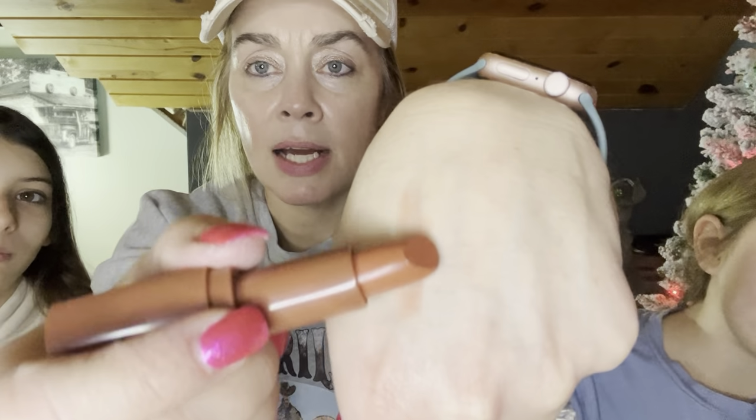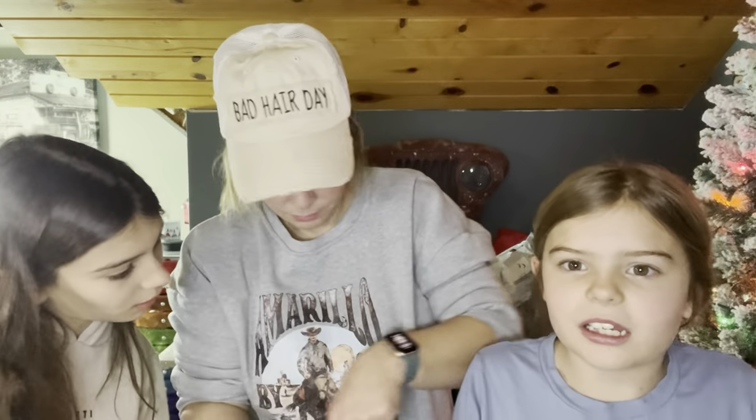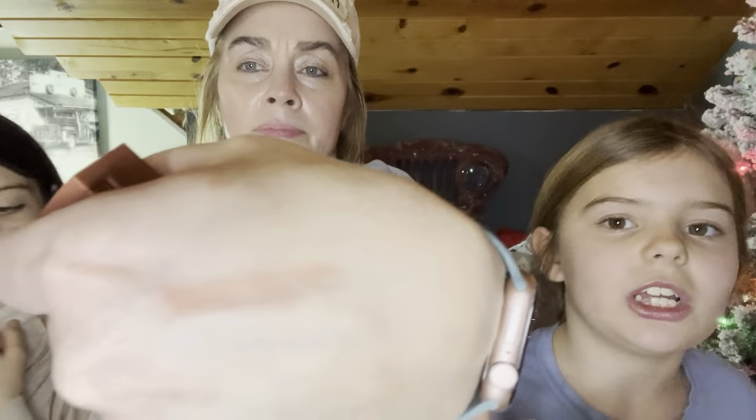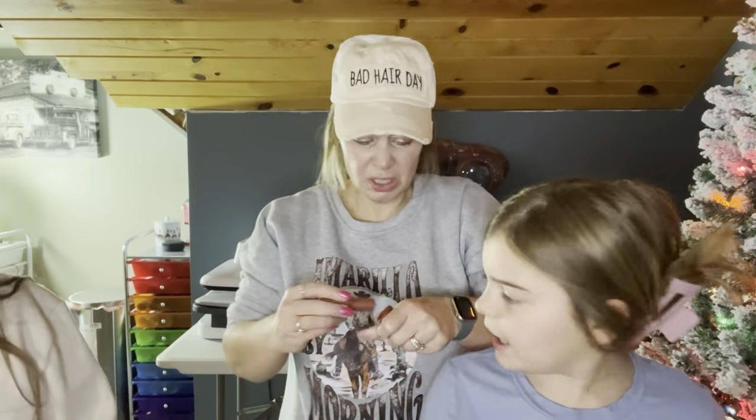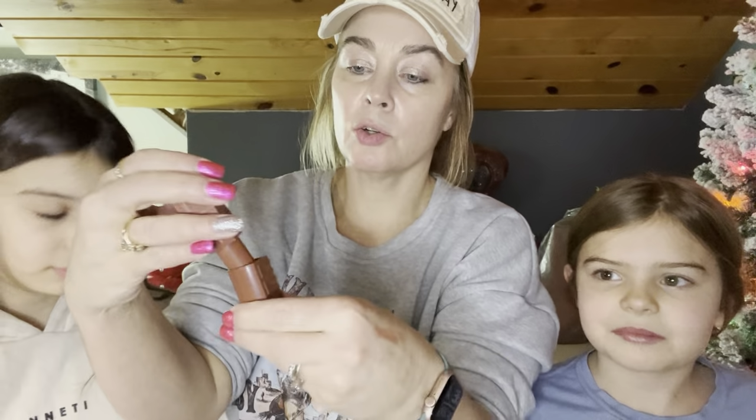But I was hoping it was going to be more of a burgundy. But it's actually not too bad. It's not like my lipstick that I have on. It's a spray tan color, a tan peachy kind of color. So I kind of like that better. And there's the shape of it. It's actually kind of cool.